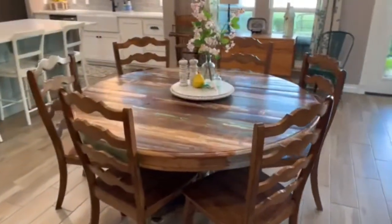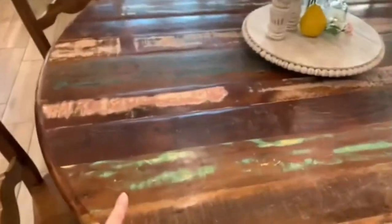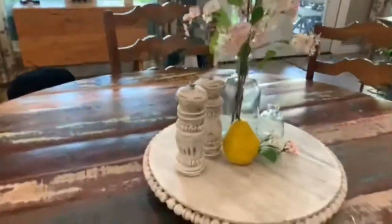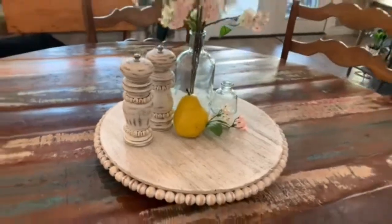And then as I swing around, here's my kitchen table. I love this kitchen table. You see it looks like it's really old, but it's not really. And I like the bottom of it. Let me see if I can make this. See, that's just really pretty. And so on top of it, I have a turntable, Lazy Susan, that matches the salt and pepper shakers. And these are Mud Pie brand.